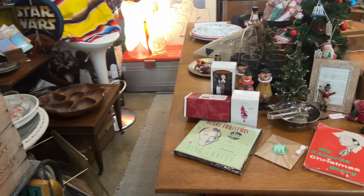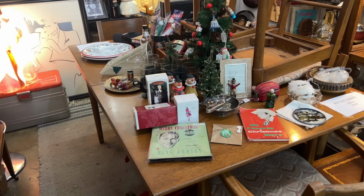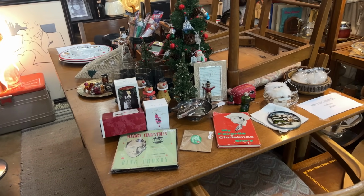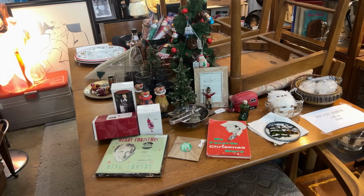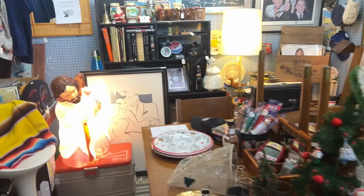I love mid-century modern. It's so clean and its lines are so incredible. You can see the workmanship that went into it and the fact that it's as old as it is and in such good shape. It just shows you how well the stuff was manufactured back then.